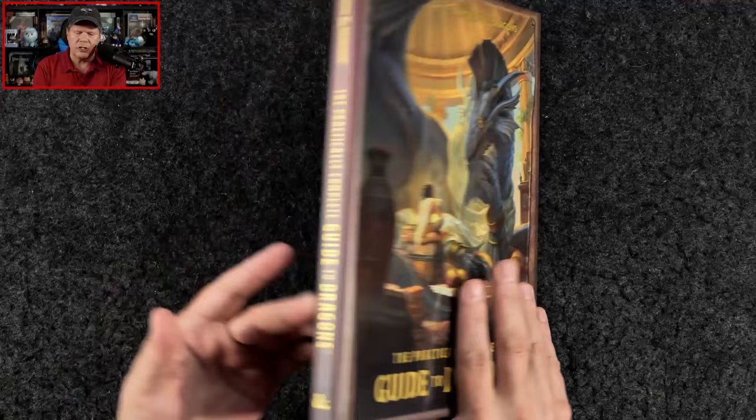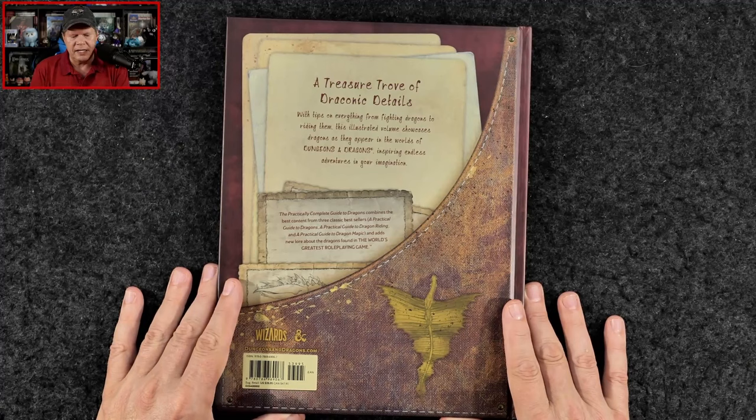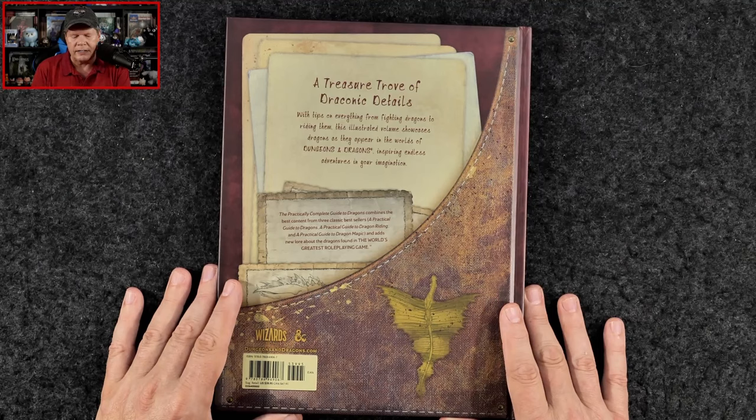A treasure trove of draconic details. With tips on everything from fighting dragons to riding them, this illustrated volume showcases dragons as they appear in the worlds of Dungeons & Dragons, inspiring endless adventures in your imagination. The practically complete guide to dragons combines the best content from three classic bestsellers: A Practical Guide to Dragons, A Practical Guide to Dragon Riding, and A Practical Guide to Dragon Magic, and adds new lore about the dragons found in the world's greatest role-playing game. So let's dive on in.